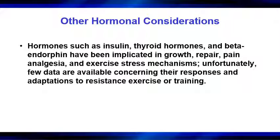In other words, if someone resistance trains over a longer period of time, they may end up with a more chronic effect: their bodies will consistently utilize insulin better, as opposed to it just being after a training period. So we think that these hormones will play a role in the effects from resistance training. They're just a little bit harder to study because of how they're utilized in the body.